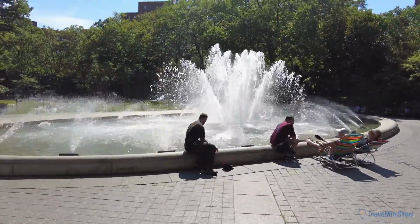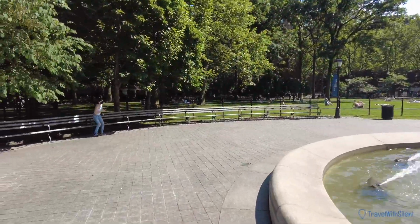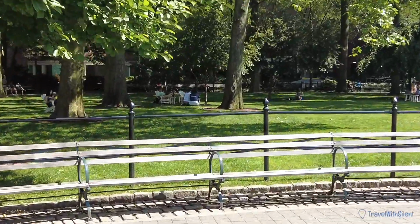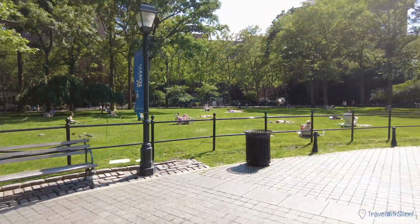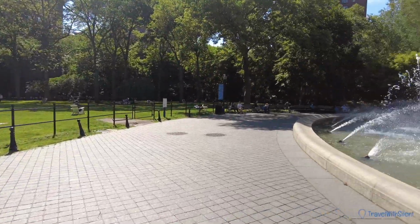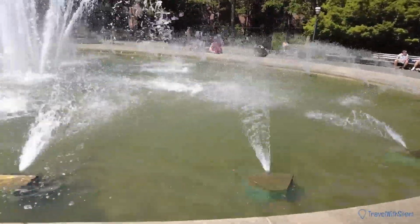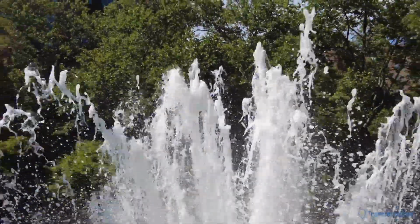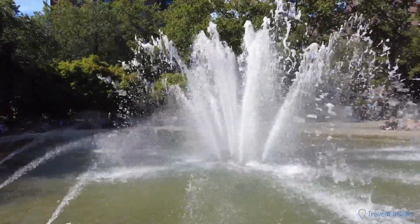And this is the oval. As you can see, it's shaped like an oval. And you can sit on a bench, sit on the grass like everybody else, and just relax on a hot summer day. It's pretty epic. And I can actually feel the water from right here. So it's pretty refreshing, to say the least.